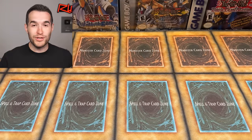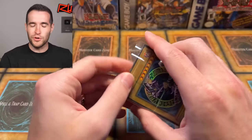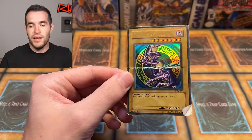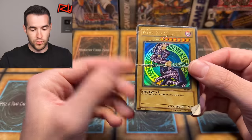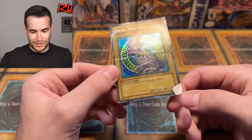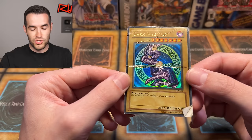My third card, also a Dark Magician. I was going through bulk and I found all these cards and they all happen to be Dark Magicians. It makes sense because Dark Magician, iconic card, really popular. People used it until they washed it and stuff like that. This is the worst one yet. I mean, look at this thing. It's literally split in half. I'm not even sure they'll grade it.